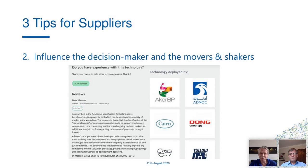And that, by the way, is the difference between some platforms we use in our consumer life. Reviews are never made anonymously, always with my name, so you can look up the person. Actually, the review you see on the screen here, perhaps difficult to read, is from Dave Masson, a very well-known name in the industry. And someone like Dave is not going to put his credibility on the line by saying something positive if he wouldn't mean it. And it's very powerful.